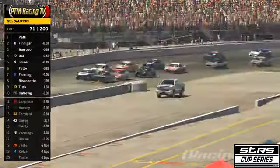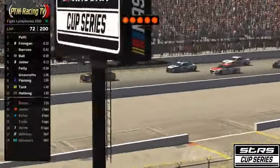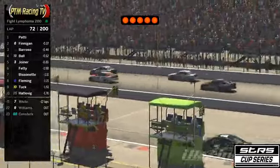Running it through here out of turn 4. We're ready to pace it back in, and we're ready to go back down. Green flag flies. Here we go once more.